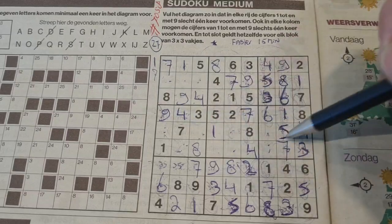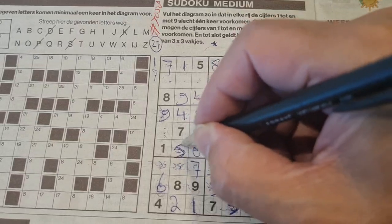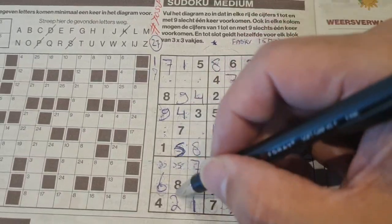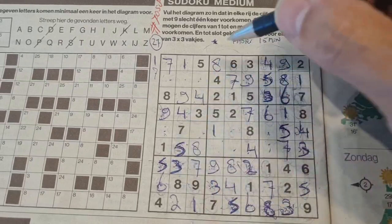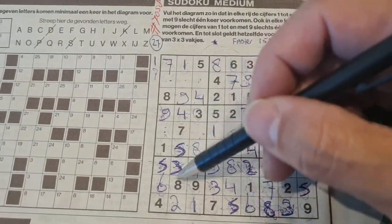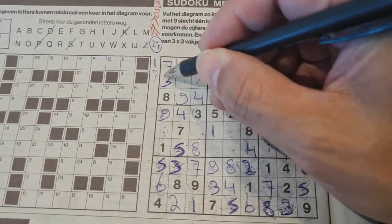5 in this row, 5 in the middle row, so the row below, the only place left for the 5 should be here. 3 and a 5, we have a 5 in the second column, no 5 there. 5 should be here and the 3 goes there. So we have 3 in the third column, 3 in the second column, so the first column, the only place left for the 3 should be there.